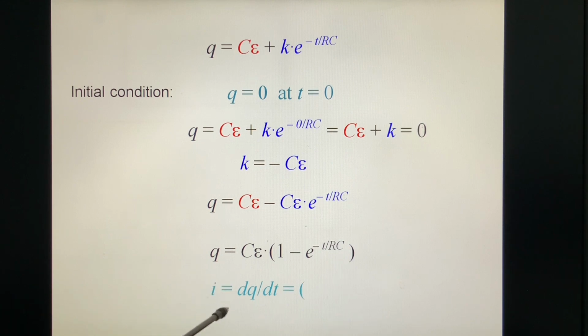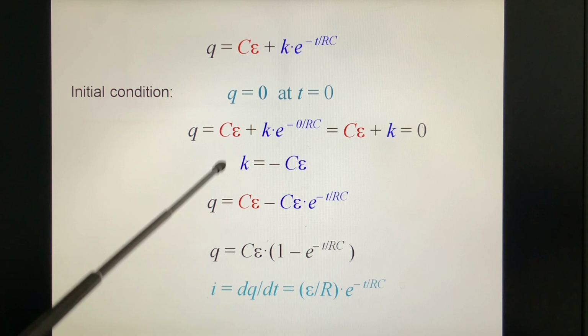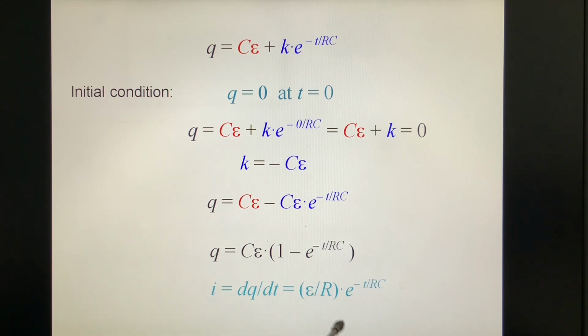And current, we know, is dq/dt. Okay, dq/dt: this is 0, and this is minus minus, positive. 1 over RC, cancel C. Epsilon over R e to the minus t over RC. What is happening is, at t equals 0, this is 1. I is maximum. And then as t increases, I gradually reduces to 0.